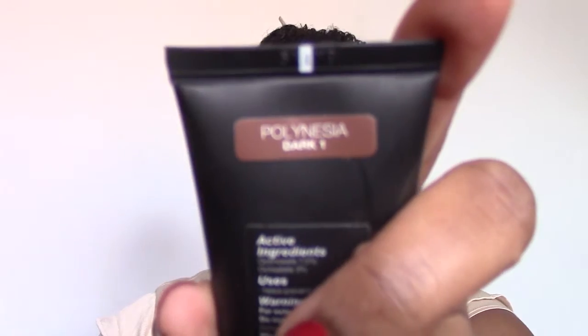I'm not wearing anything on my skin, just my eye makeup, because I just filmed some other videos and I didn't want to take that off, but nothing's on my skin at all, not even moisturizer. Not quite sure why I didn't moisturize, but anyway, I'm just going to apply this and let you know how it works and my thoughts on it, because I've been using it since I posted it on Instagram. I have the darkest shade, which is Polynesia Dark 1.